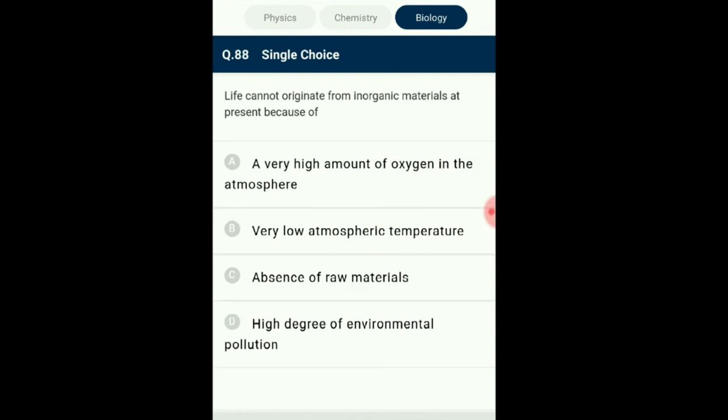Question number 88. Life cannot originate from inorganic materials at present because the synthesis of organic molecules from simple molecules is no longer possible because of the oxidizing atmosphere. So the answer for this question is option A, a very high amount of oxygen in the atmosphere.